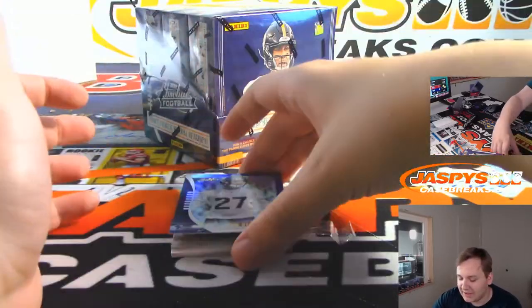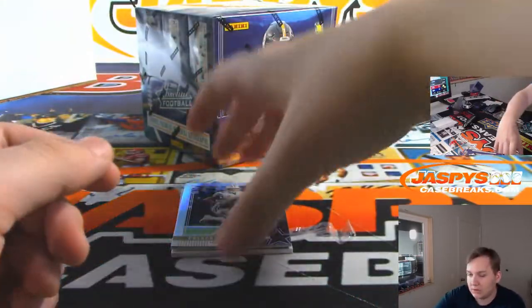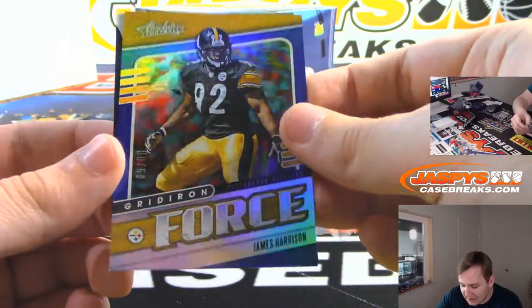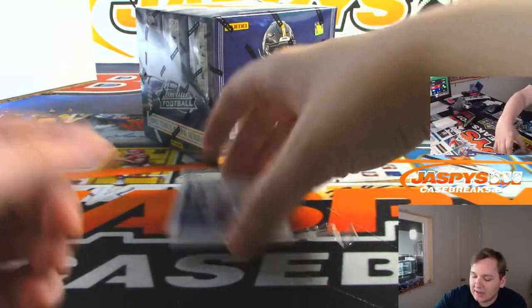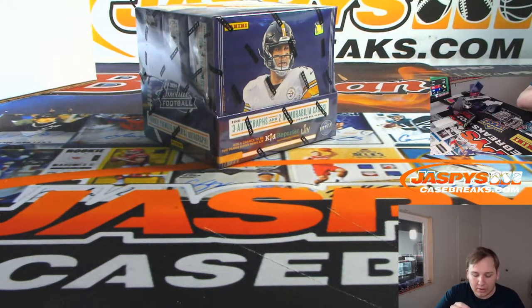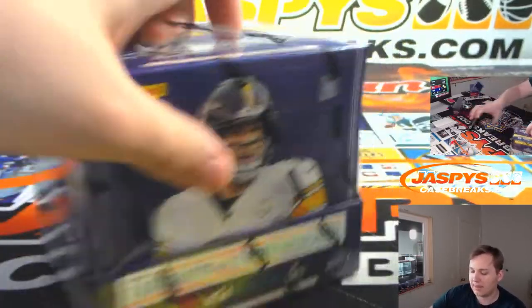All right, number /50, there is Marquise Blair. Dak Prescott, I know that was a nice gold vinyl. I'm jealous of that Otani, right? That was a sweet hit. 8/50, James Harrison. Noah Fant to /199. And there's Noah Fant to /299. Triple relic and autograph. Denver. Another hit for Leonard. Nice. Final box now.